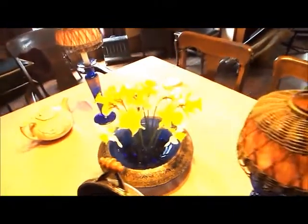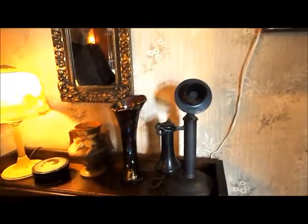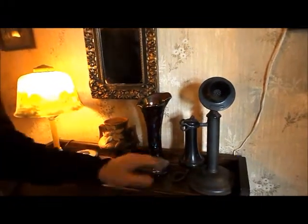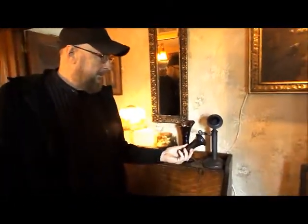And you notice our telephone over here, a candlestick phone. Remade popular in the 70s. My mother had one. Of course, no dial, no push buttons. So you'd be calling the operator. So you picked up the receiver, and the operator came on and said, "Number, please."